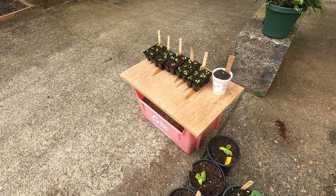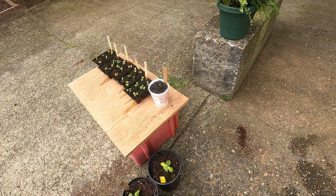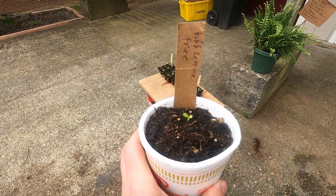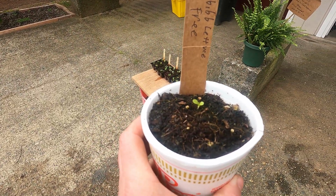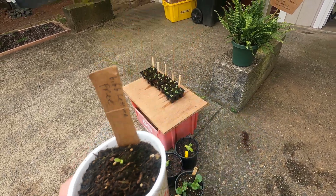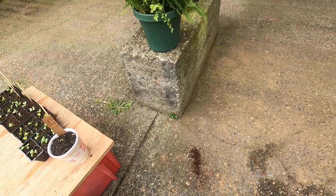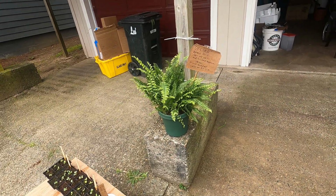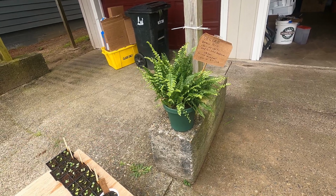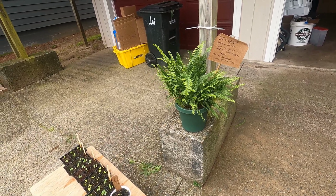A couple little 6-packs. And remember this one? The little tiny baby lettuce that could. It's actually still alive. I've named the Boston fern Declan. I'm sorry nobody loved you, buddy. I guess you're going to Vegas.